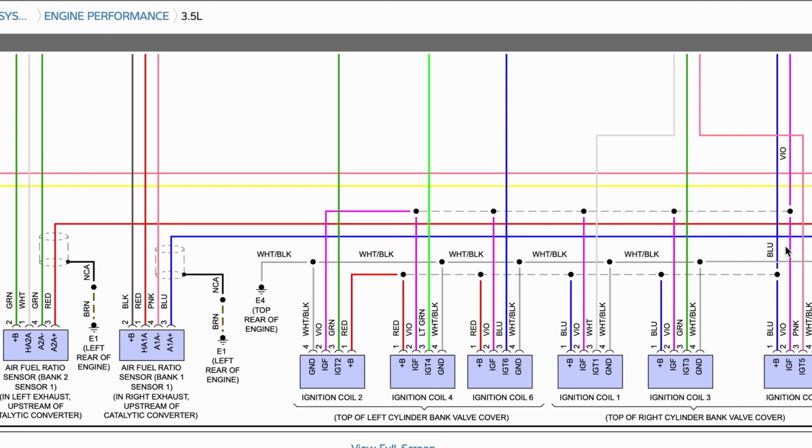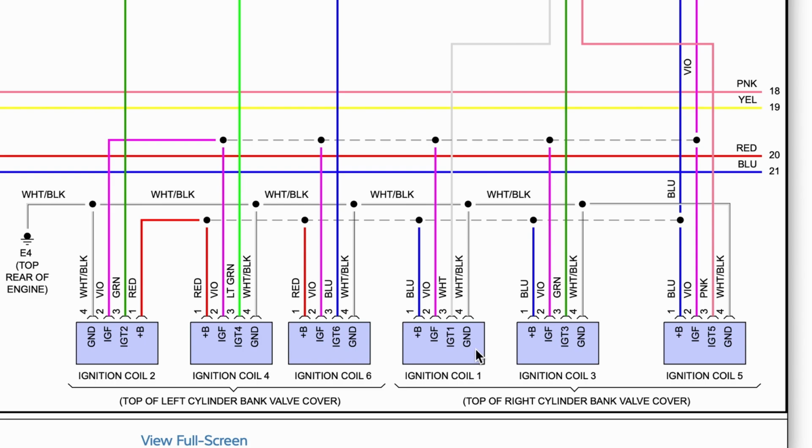It's not just one. If it was just a P0351, ignition coil 1, I would probably focus on the IGT. But because this is through all the coils, I'm going to be looking at B positive, because as you can see, that's connected to all of them. I'm going to look at ground, because that's connected to all of them. And I'm also going to be looking at IGF, because that's connected to all of them. Hopefully that makes sense right now.